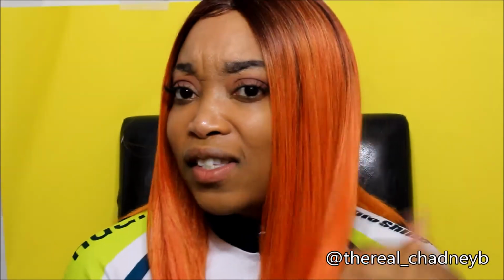Tell me how y'all like this wig. Do you have this wig? What color do you have it in? Do you like this wig? How has it been treating you?